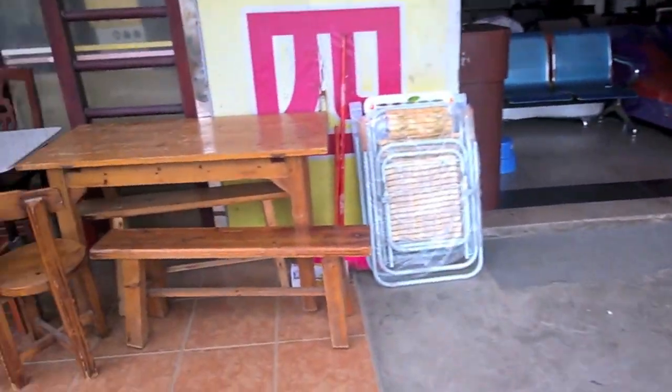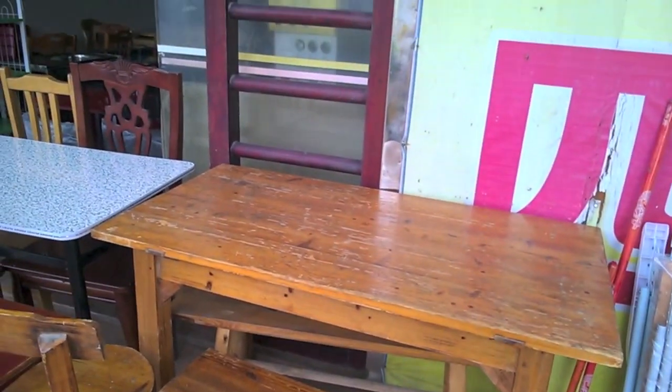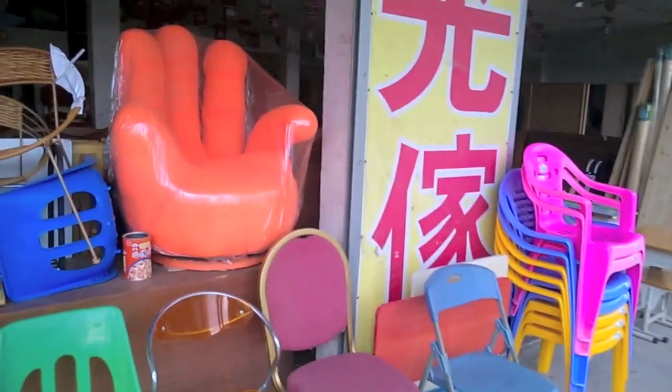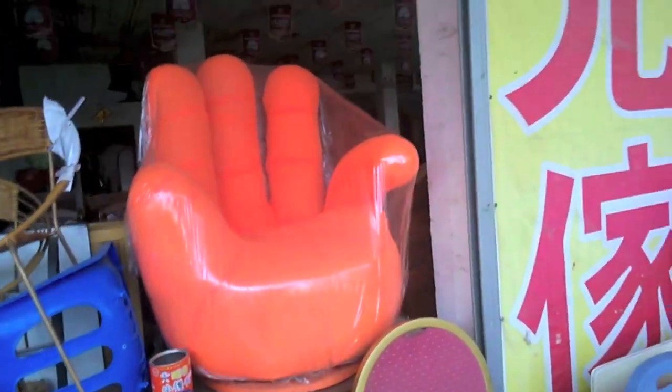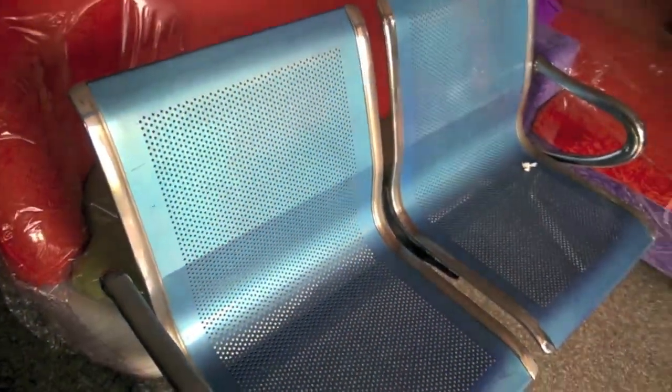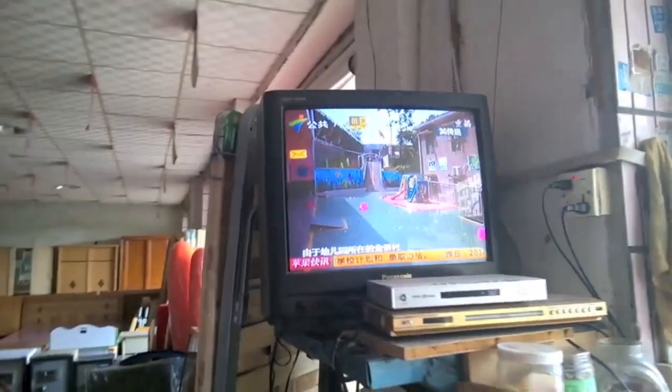Ooh, check out this Amish, rustic looking picnic table. Yours for only 200 kwai. Oh, this is awesome. Check out the finger chair. I wonder how much the finger chair is. Let's go find out. Here's your typical Chinese furniture store. Got some nice stuff and apparently some bush benches for sale. Ah, yes.